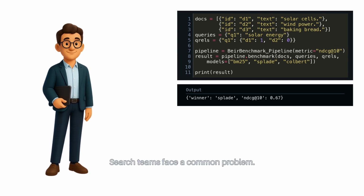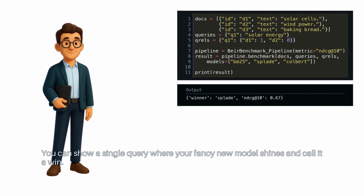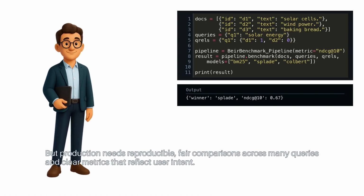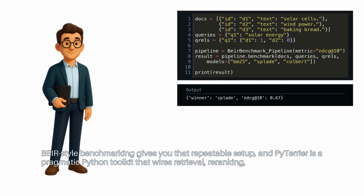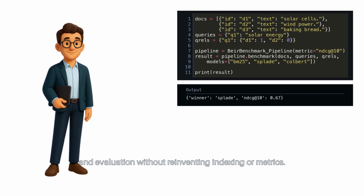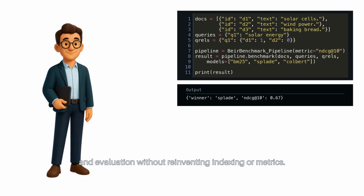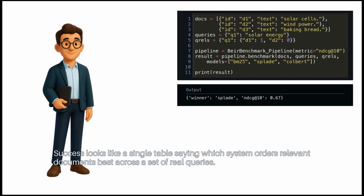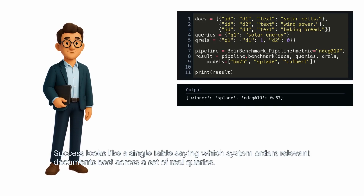Search teams face a common problem. You can show a single query where your fancy new model shines and call it a win. But production needs reproducible, fair comparisons across many queries and clear metrics that reflect user intent. BEIR-style benchmarking gives you that repeatable setup. And PyTerrier is a pragmatic Python toolkit that wires retrieval, re-ranking, and evaluation without reinventing indexing or metrics. Success looks like a single table saying which system orders relevant documents best across a set of real queries.